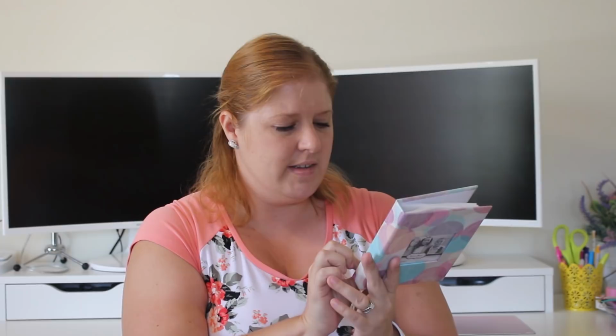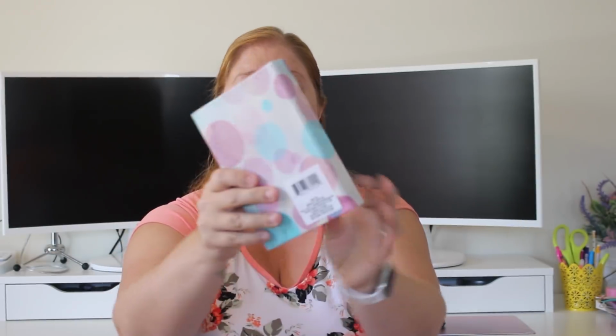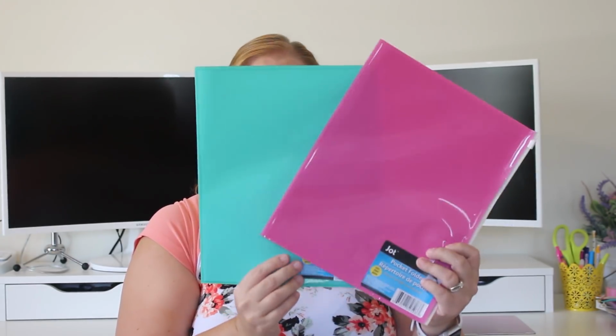It holds, does it tell me how many it holds? Maybe it tells me on here. It holds 24 4x6 photos. And again, I just went for the color combination on here. It's almost like watercolor polka dots all over it. Also from the Dollar Tree, I got these folders. So these are called pocket folders. They are by Jot. So it is a folder.